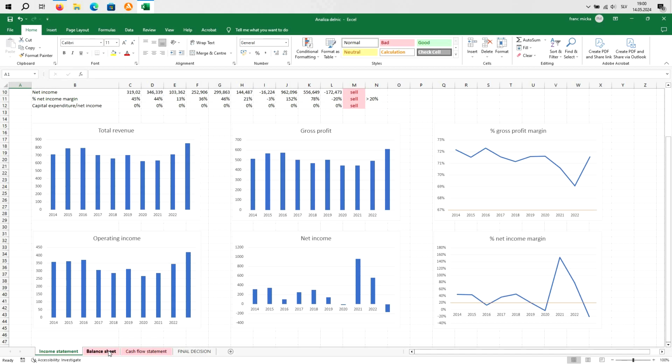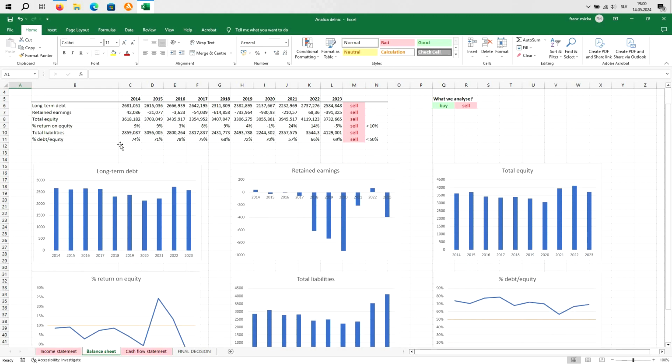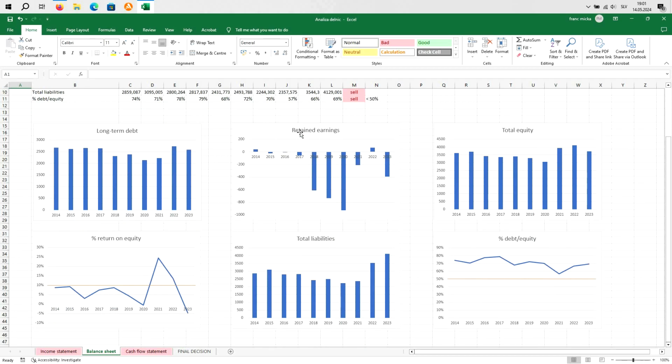Then we come to the balance sheet, and here in the balance sheet, the first thing that you will notice is that retained earnings are completely horrible, okay? So what do retained earnings actually mean? This means how much money the company reinvests back into itself instead of paying it as dividends to the shareholders, okay? And here you can see, if it's negative, that means that they are paying way more dividends than they can currently afford. And that's a very unsustainable business model in the long term, because at some point, they will for sure run out of cash.